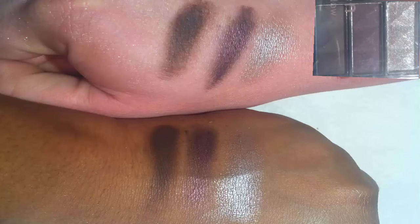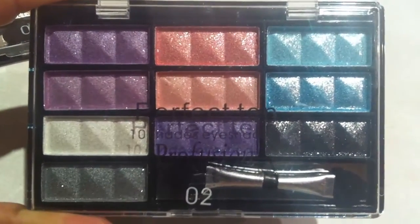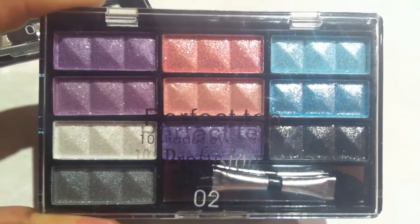Something new to Swatch Sunday is that I'm going to be inserting pictures of the shades in the palette at the top right hand corner of the image when I do my recap photo, so you'll be able to see a comparison between how they appear on the skin versus how they appear in the palette.